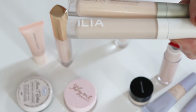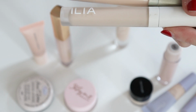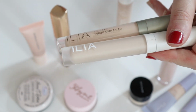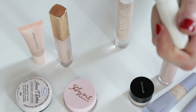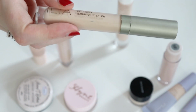I don't know. I feel like my under eyes are changing with age, maybe getting a little bit more creasy. Whatever the case is, a little bit more of a hydrating concealer has been working better, but regardless, I want to hold on to the Ilia, but I want to hold on to just one shade, so that will be the shade Mallow, so this one here. And this is also the old packaging, which shows you how old this concealer is.